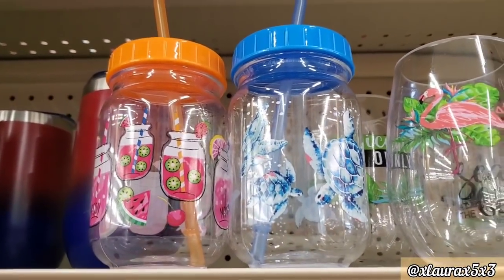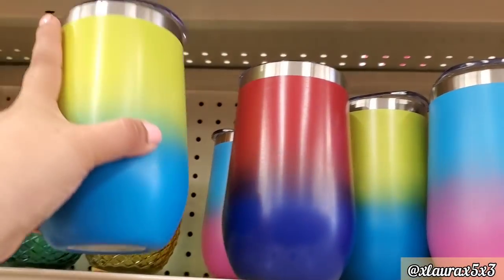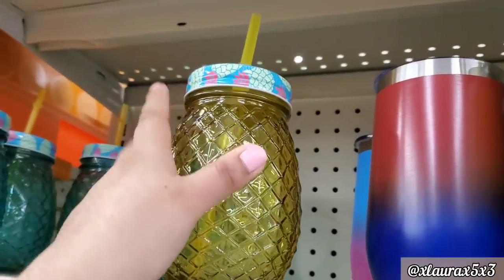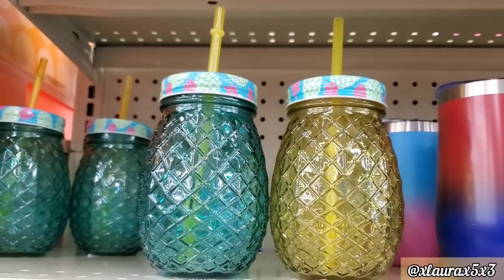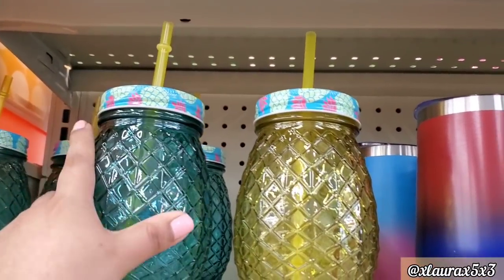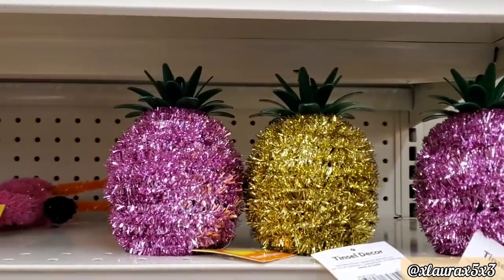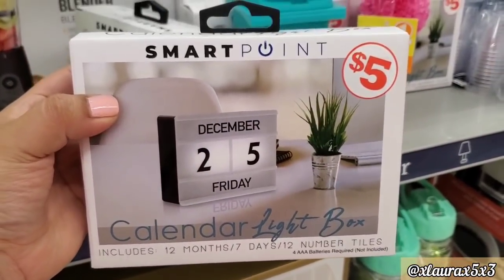They also have these tumblers for $5. And I thought these were cute. They look like pineapples, similar to the ones at Big Lots. The tops on these have pineapples. They come with the straws. And I will be interchanging between Family Dollar clips. Here are the pineapples and the flamingos. They have these calendar light boxes for $5.